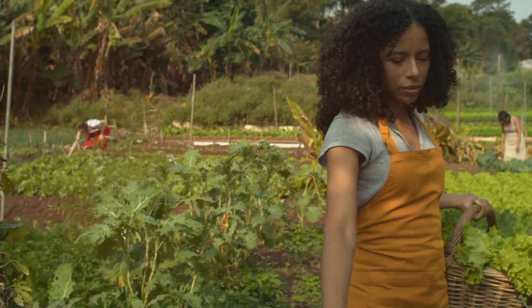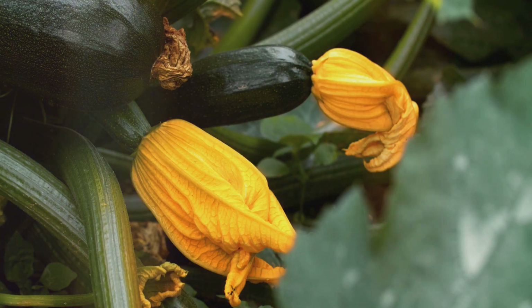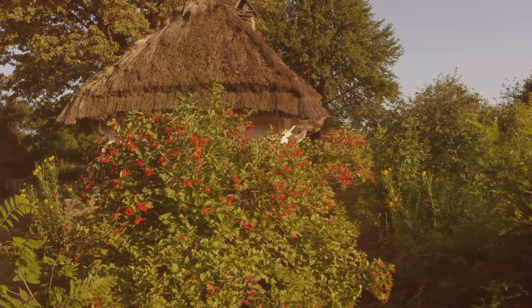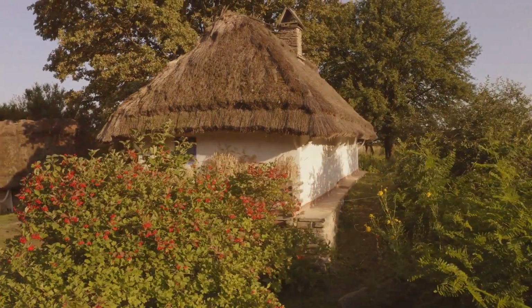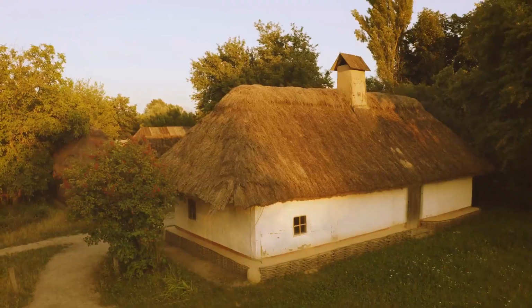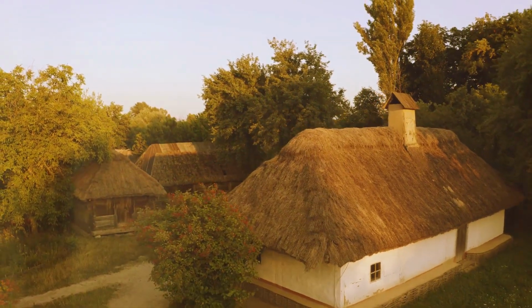This ingenious trio of corn, beans, and squash were planted together in a symbiotic relationship, where each plant supported the other's growth. The corn provided a natural trellis for the beans to climb, the beans enriched the soil with nitrogen, and the squash, with its broad leaves, shaded the ground, keeping it cool and moist while deterring pests.